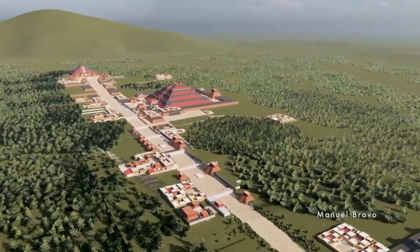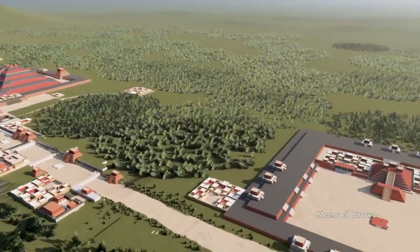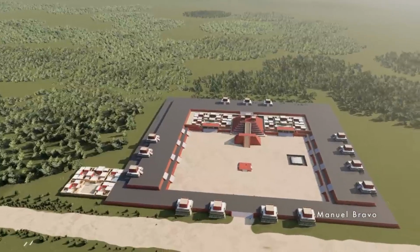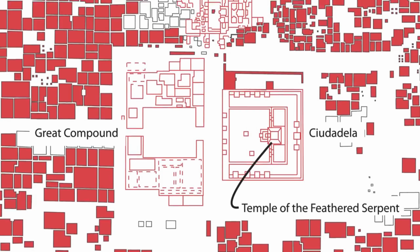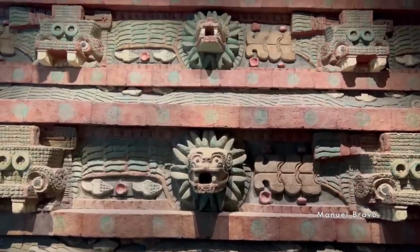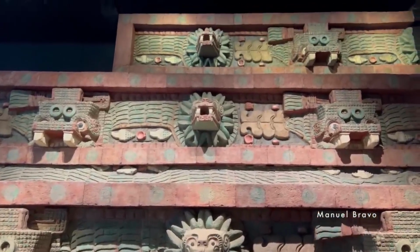Teotihuacan's planners aligned major avenues with solar azimuths, placing pyramids and plazas so sunlight crossed spaces in choreographed ways on specific dates. The city arranged citizens inside a cosmic performance. Geometry here wasn't just religious, it was urban design, a calendar, a worldview, and a political theater in one layout.